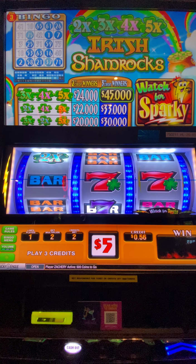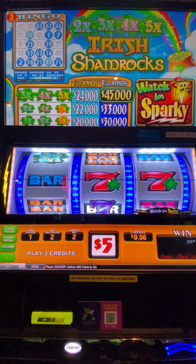Okay, guys. Well, no luck on that one. That's why I say it's always important to have a plan. And that was my plan on this one, was not to go over that voucher. So have a plan, go to the high limit room. You just never know. These easily could have been hand pays, but always be prepared for the fact that they may not be.